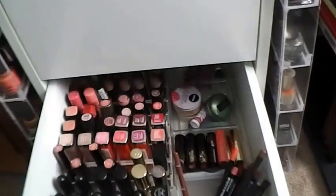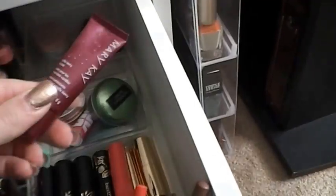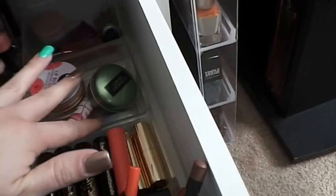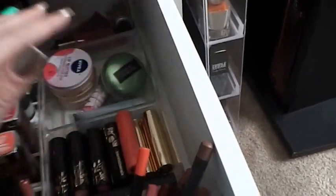The drawer down is lipstick, lip liner, and lip balms. So I have my colored lip balms in the very back. Oh, I have some Mary Kay. I have some Kors. And then here I have my clear lip balm. So I have Victoria's Secret, Nivea, Blistex, all that good stuff.